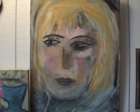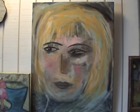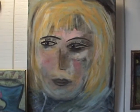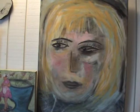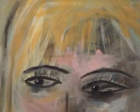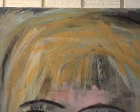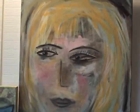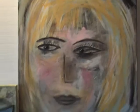So, I guess it's sort of a self-portrait, although it doesn't really look like me. It's maybe more me as a person. It's a fairly large canvas. It's done in acrylic and kind of an impressionistic wash kind of technique. So, that one is on my Etsy store.